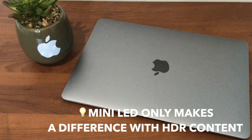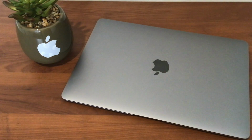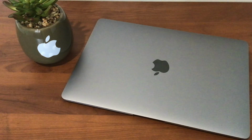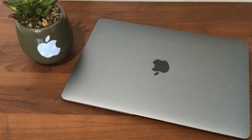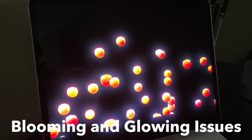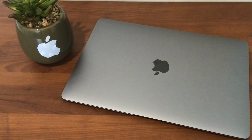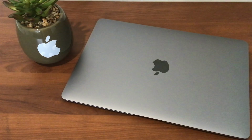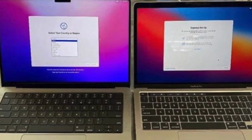So if you never watch HDR movies on your laptop, you might never get to experience the crazy 1000 nit brightness anyway. And because of the new mini LED tech on the new MacBook Pros, there have been some reports of blooming or glowing issues while watching movies. The point I'm trying to make is that the display on the Air is still really good as it supports True Tone and the same P3 color accuracy. And as far as a lot of the everyday use components like the trackpad or keyboard, they're basically the same and they both have Touch ID.